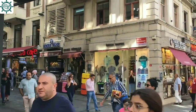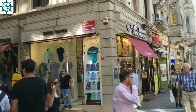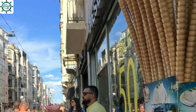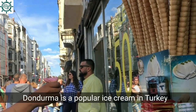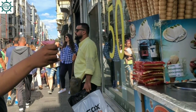In Turkey, you should never miss eating dondurma, a Turkish specialty ice cream which is a bit harder and slower to melt. The salesman, who is usually dressed in traditional Turkish costume, before giving you the ice cream, plays with it elegantly by tossing it in the air a few times, preventing you from catching it. This game itself is an interesting scene.